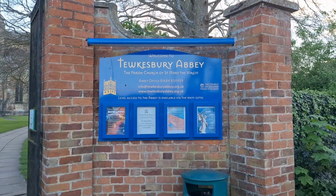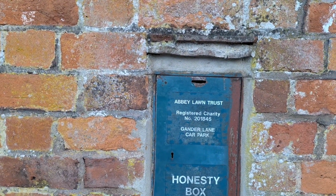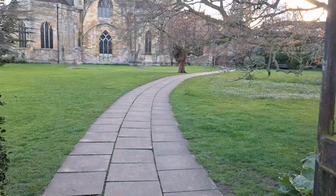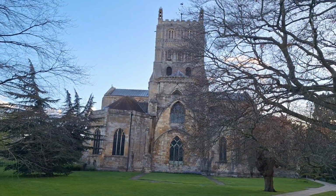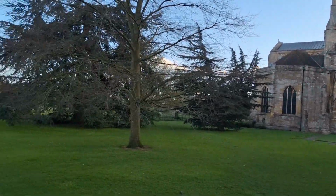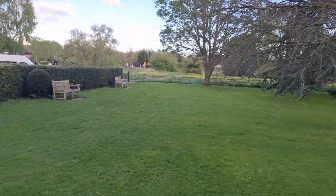After a good drive we arrive at Tewkesbury. Tewkesbury Abbey. Now after 5:30 you can put a donation in the honesty box to park on here. So let's walk in and show you around the Abbey. There you go. If it's open tomorrow, I'll take a walk in. There's Columbus parked in front of it on the car park.